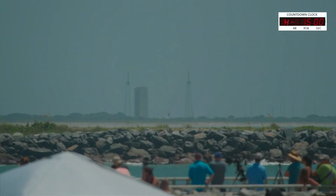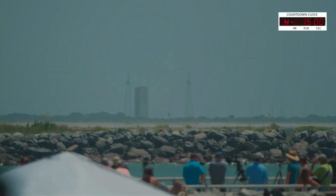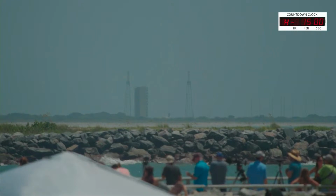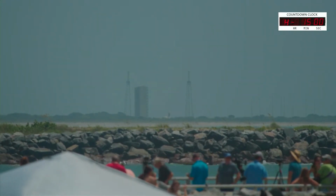These two satellites on board this mission are each about the size of a loaf of bread or a shoebox. They weigh about 11 to 12 pounds, or about 5.3 kilograms. Very small satellites collecting these hurricane measurements.